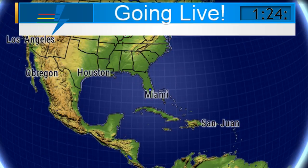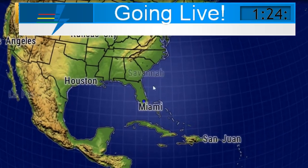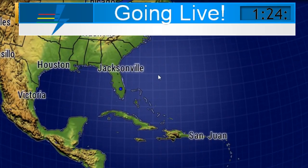If we go to the NAM, you can see a very detailed depiction of Irma shown to you by the NAM, if this will show up. It sometimes does take a little bit for the NAM images to load because they are such high resolution, and the machine I am working with right now is not the fastest machine in the world. So while we wait for that to load, I can get you the latest stats on Irma. Irma is currently a Category 3 hurricane with winds of 115 miles an hour, according to the National Hurricane Center.